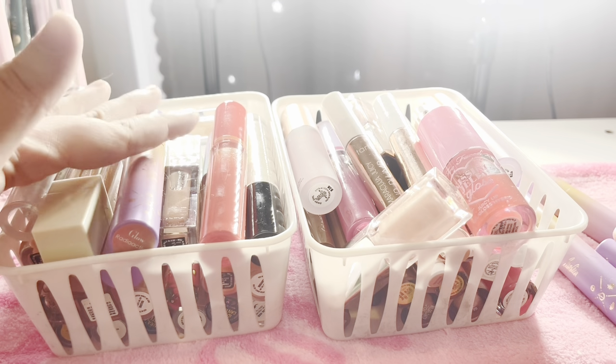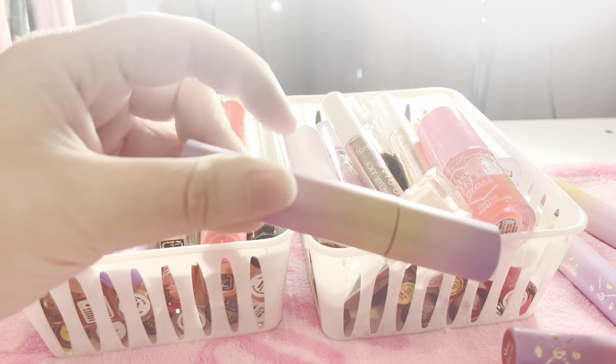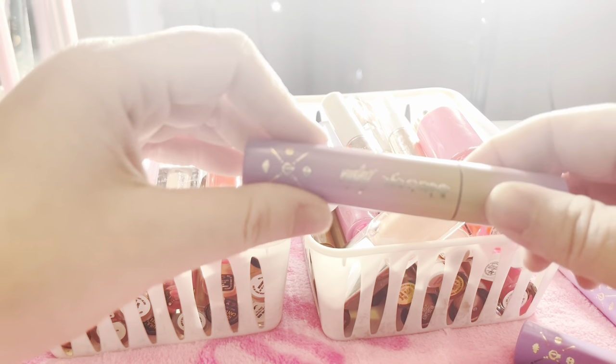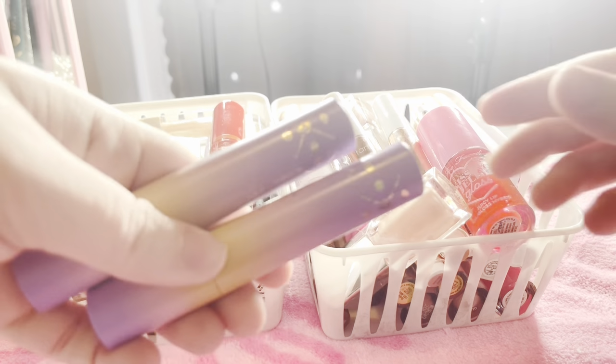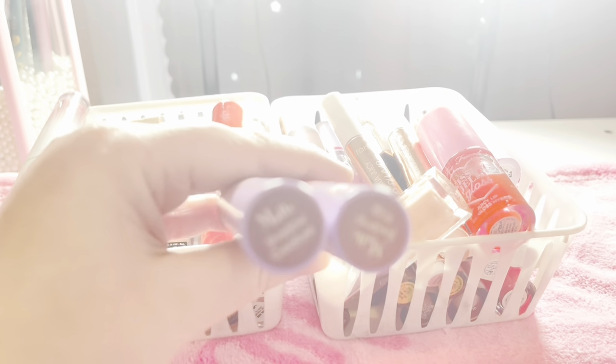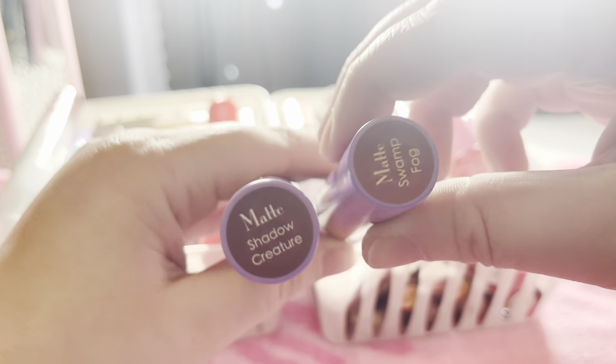So these are mostly glosses. There are some, I think, of the Odin's Eye collaboration with Angie mixed in here. So let me figure out who's who and we'll be back. So I have two matte liquid lipsticks in collaboration with Odin's Eye and Angelica Nyquist. I have a Shadow Creature and I have a Swamp Fog. We are going to hold on to both of those, but they're going to go in with the liquid lipsticks.